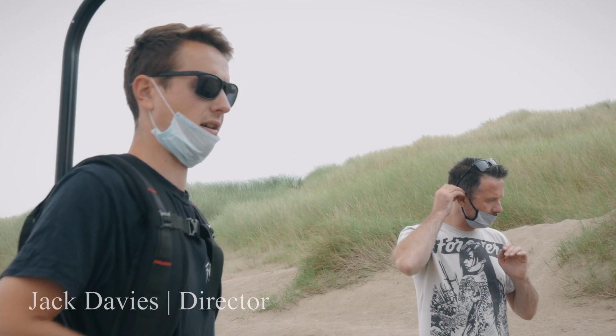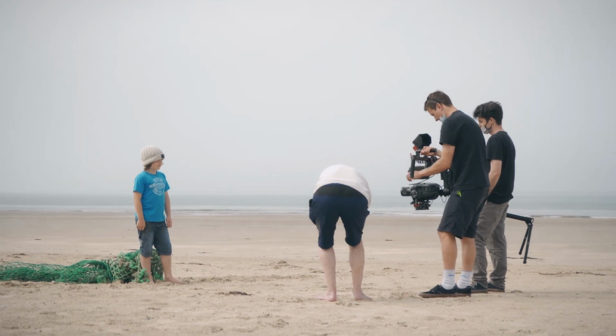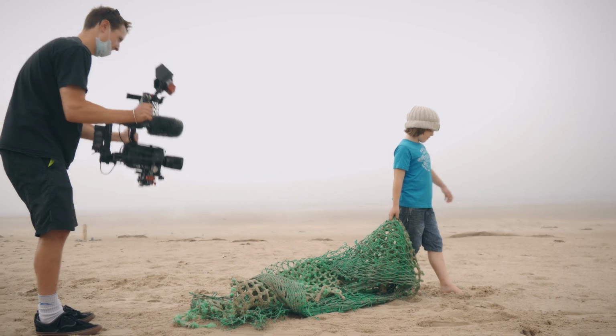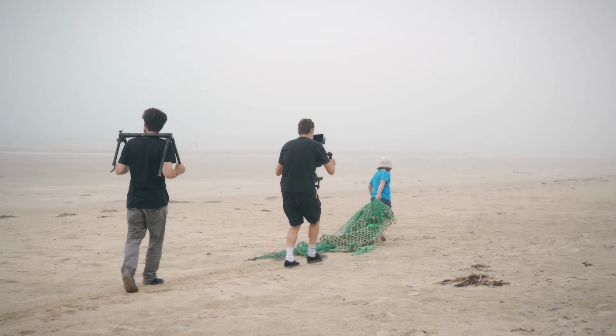So we are on the beach. First shot of the shoot, basically. We're on Harlech Beach, and our first shot is kind of following the drag marks in the sand. And the camera will follow the drag marks. You only see the drag marks basically looking down, and then you slowly pan up to see the end of the rope, the end of the net, sorry.